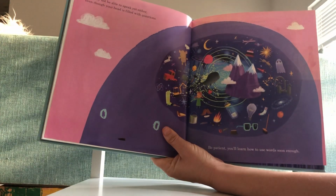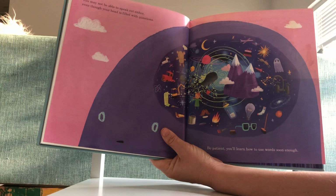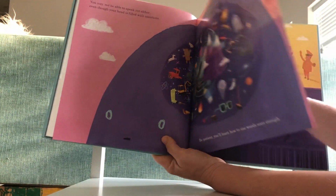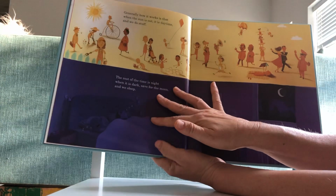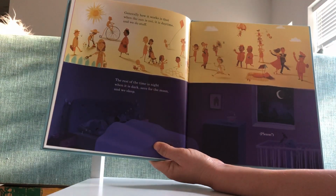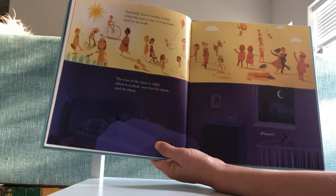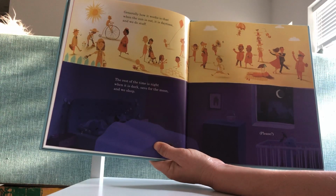I bet your head is full of questions. Be patient. You can ask them soon enough. Generally, how it works is that when the sun is out, it's daytime and we do stuff. The rest of the time, it's night when it's dark, save for the moon. And we sleep.